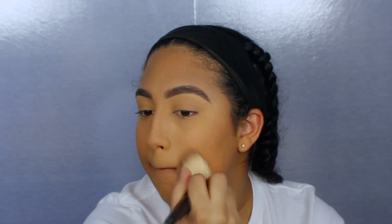So this is the side with the Micro Smooth, and then this is the side without it. Can you guys tell the difference? I don't know. But I'm going to use it. I'm going to use it and tell you guys over time what difference it's made in my makeup, if any. Okay, now that we got the base out of the way, which, I mean, I'm feeling the base. I'm feeling it a lot.